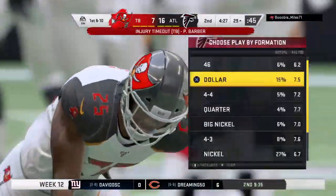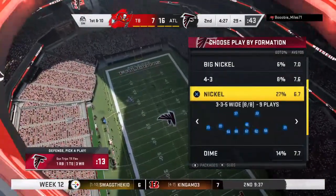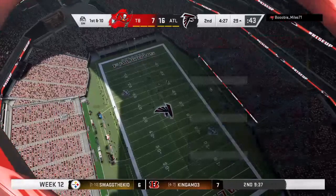And after getting tackled, he's still down and looking very slow to get up. While the training staff takes a peek, we'll take a break.